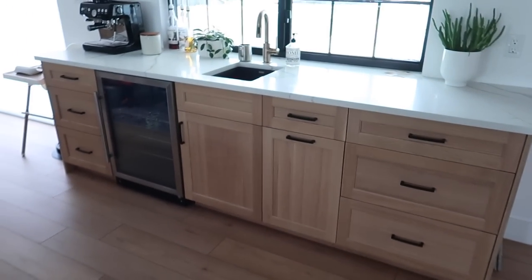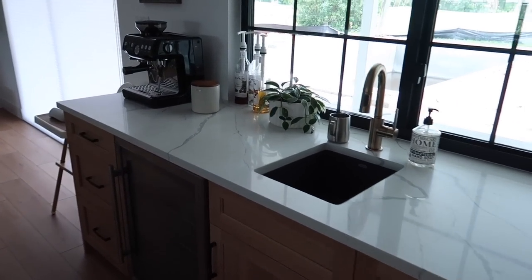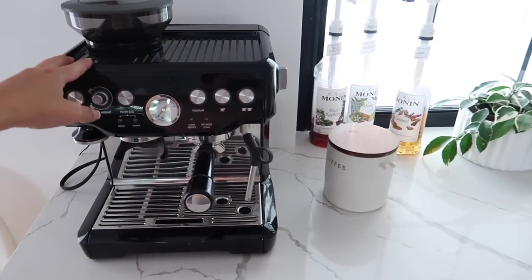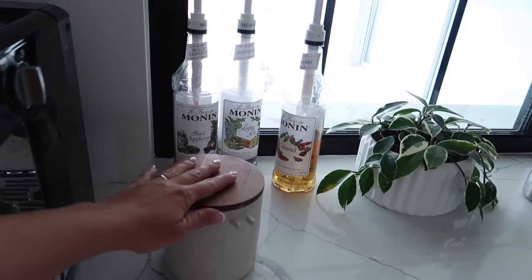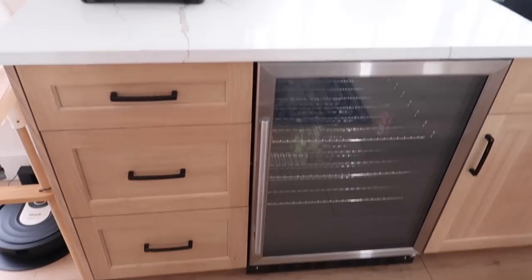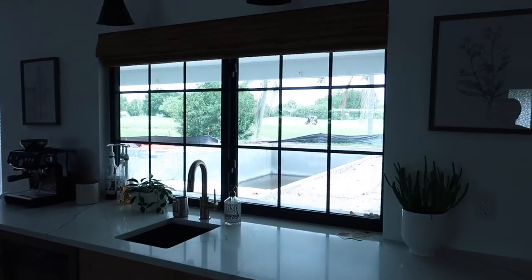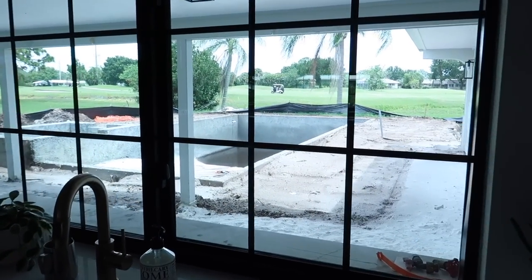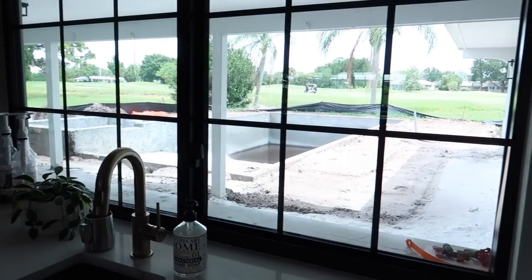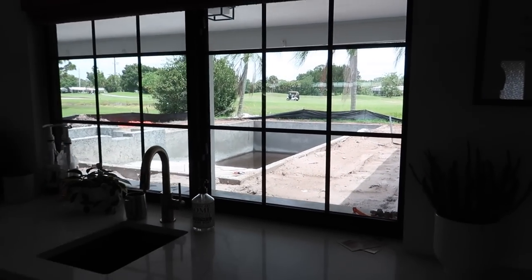So I also thought I would show you guys the coffee bar over here. I have my beloved Breville espresso machine over here, which I use every day. And I've got some syrups, extra coffee, some plants, things like that. So they do have a little mini fridge here. Eventually their pool will be done here, then there'll be a nicer view out of here. But it's kind of geared for the thought of being able to serve people from inside. This is like a slider window, so that'll be really, really nice.